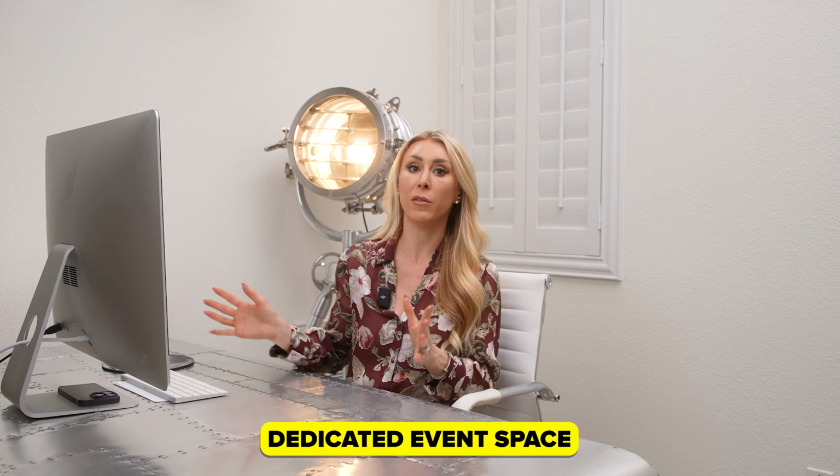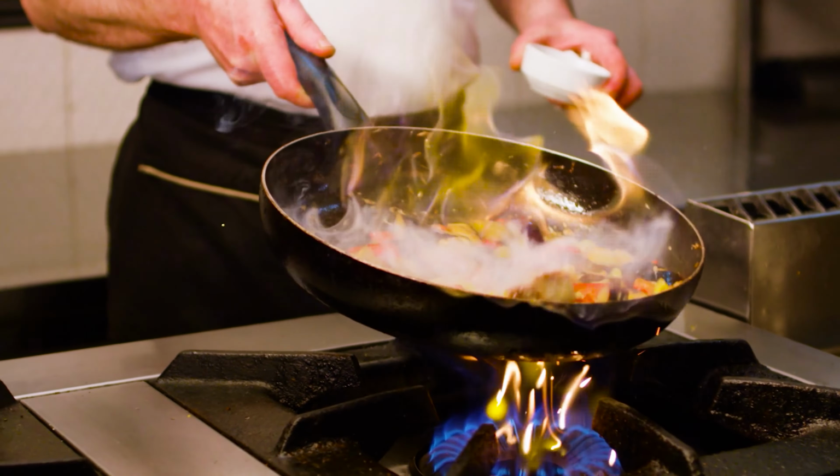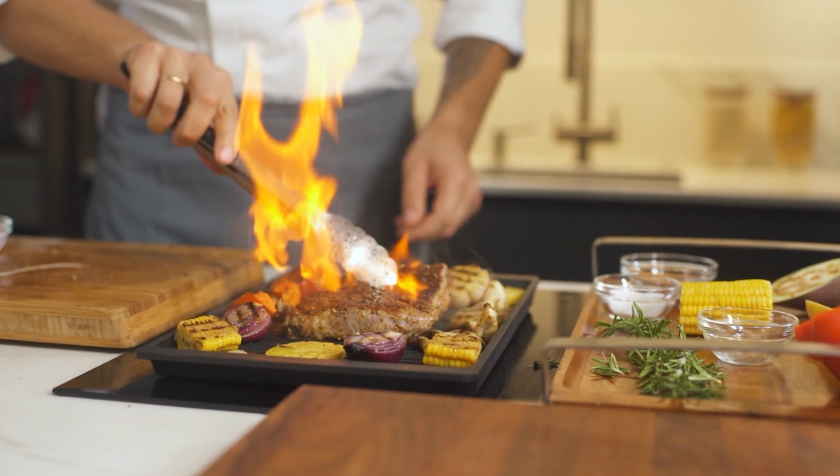Another cool feature about this building is they have a dedicated event space which you can rent out. What is also unique about this space is they have a kitchen that's hidden. So if you were to host an event, you could hire a chef or caterers, and you can also have them help you with that. So they do have concierge at this building as well. And you could hire people to come and cook and help you host a fabulous event.